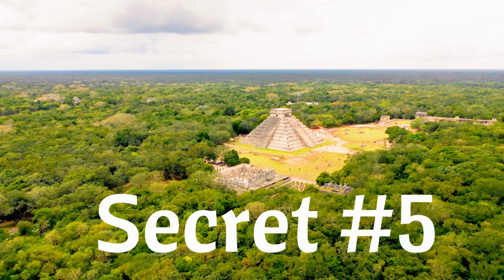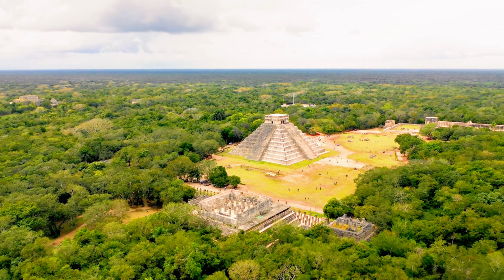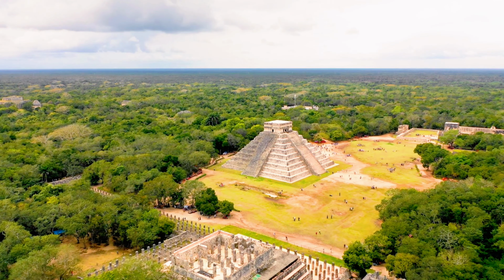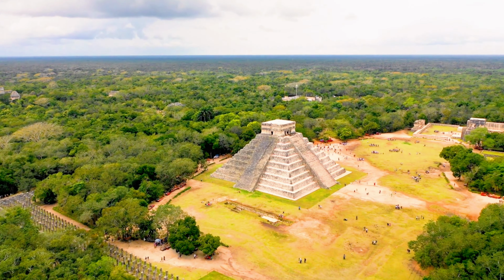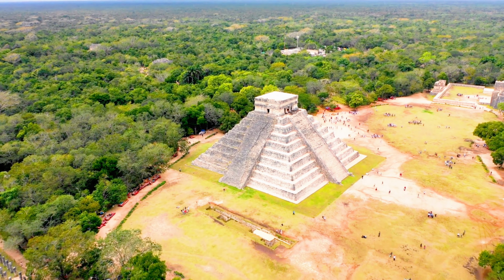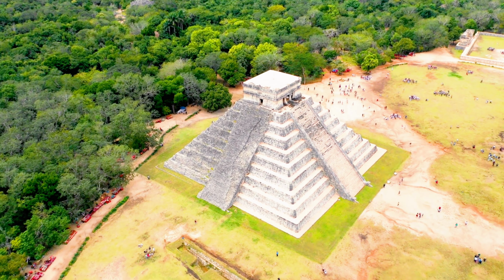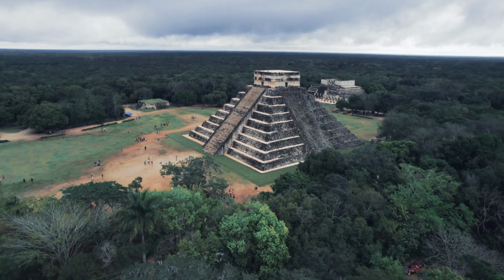Secret number 5. It's not perfectly aligned. An interesting fact is that the Kukulcan temple is not perfectly aligned in the center. On the top of the main staircase, there's a bigger space between the last step and the wall. If you look at it from the west side, you will notice how the door isn't aligned with the temple and the top niche, but it is aligned with the staircase.